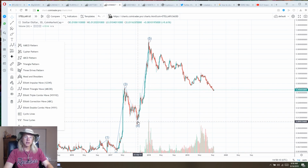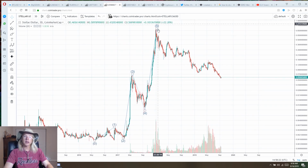Now, the thing about Stellar is this extended 5 wave was very impulsive, and so we're just selling out of that 5 wave. We just barely hit support of the top of the 3. And so really with these cryptos, a lot of times you see the ABCDE when you have an overextended 5 wave, and that's what we saw inside of Stellar. And so we're just correcting out of that 5 wave.